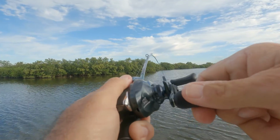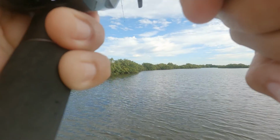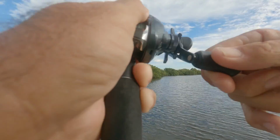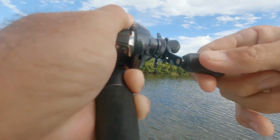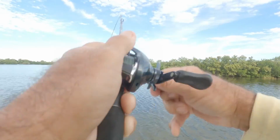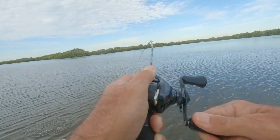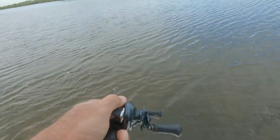Is it a red or is it a drum? It might be a drum. A black drum on a MirrOlure? You gotta be kidding me. That's what it is. It's dark and it's got the big pectoral fins. Yeah, it is. It is.